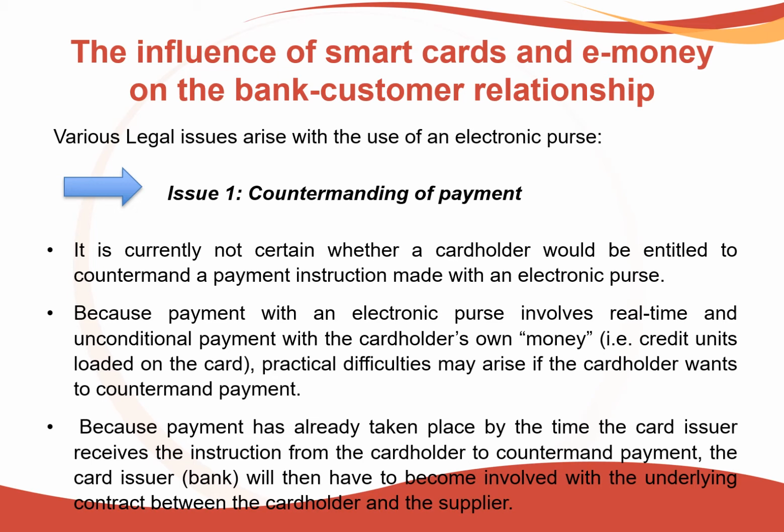Because payment has already taken place by the time the card issuer receives the instruction from the cardholder to countermand payment, the card issuer or the bank will then have to become involved with the underlying contract between the cardholder and the supplier. In other words, the bank will then have to claim the money from the supplier. This obviously poses practical problems, and it is highly unlikely that the card issuer will be prepared, in the absence of fraud or crime, to countermand payment made with an electronic purse.